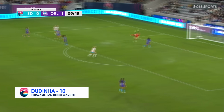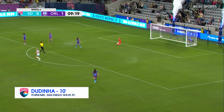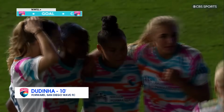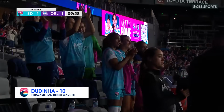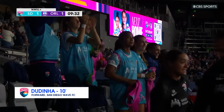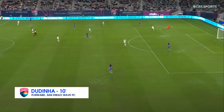But they give this ball away. Long shot, punched by Morehouse, but it trickles across the line. Dudinha gets the equalizer in a blink of an eye, and we are off and rolling. 1-1, less than 10 minutes in. Hold my beer. Let me get my first NWSL goal, too.